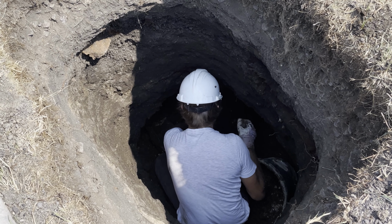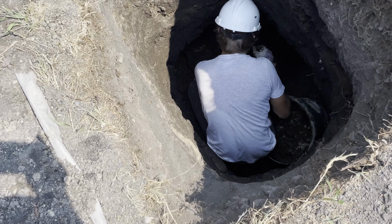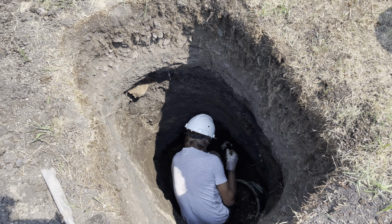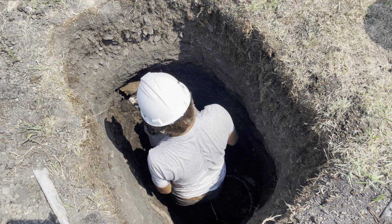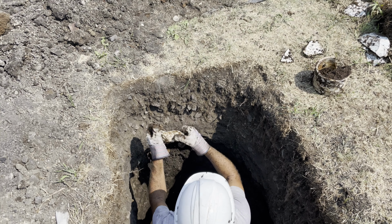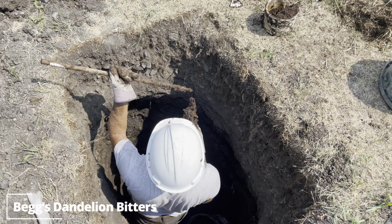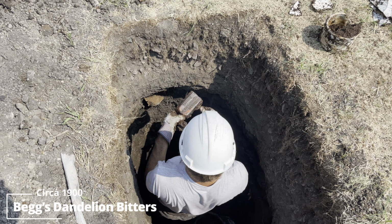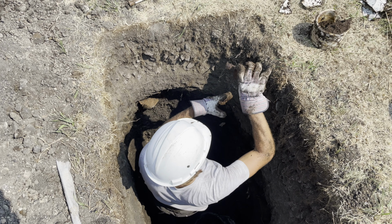Bitters bottle coming in. Wow. Really old. Brown stenciling. Begs dandelion bitters. Nice. Which way is the lettering? Looks backwards.